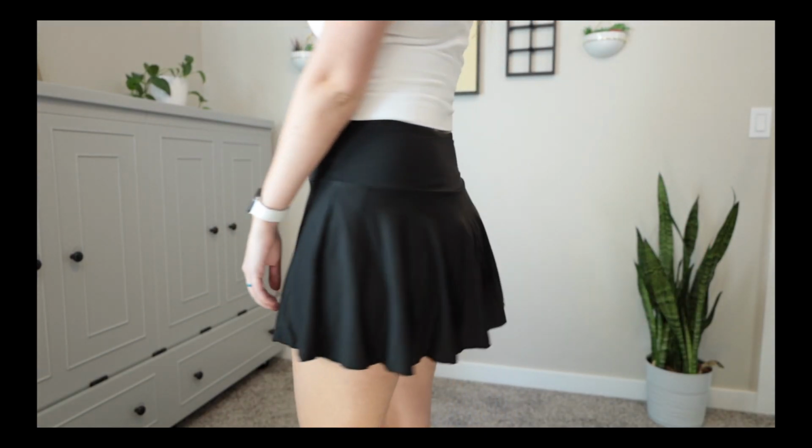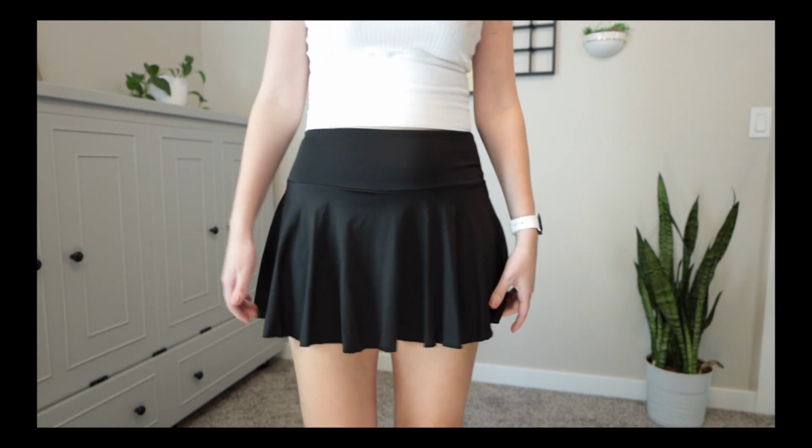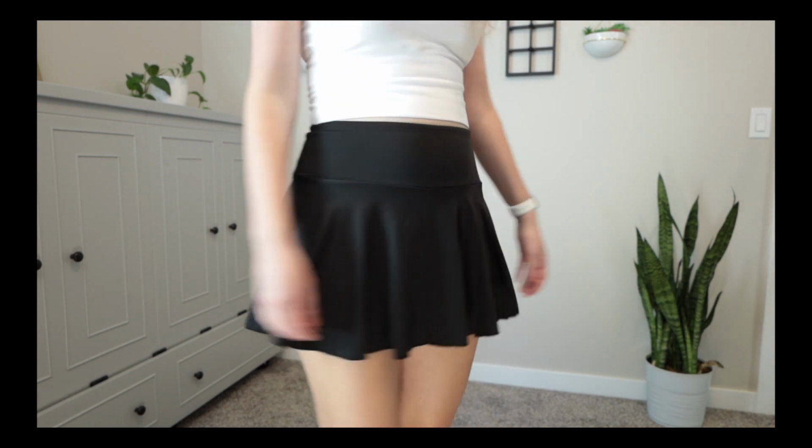Size large was definitely a good size for this. However, I do feel like it's just a little bit shorter than I would like it to be. I wish that the biker shorts underneath were a little bit longer and that the skirt itself were a little bit longer, particularly in the back. So I have to figure out and see if I can make this work still.